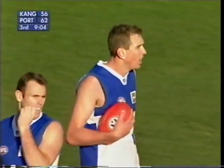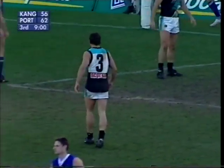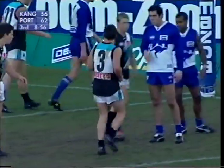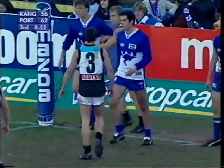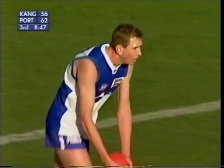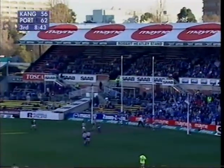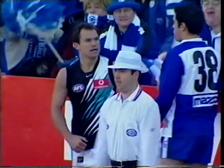Now there's an altercation also in the goal square between Montgomery and Baird, and Montgomery just glares back at the umpire, and this again to level the scores in this 3rd quarter. Just under 9 minutes left in this 3rd term. Spider Burton from 45 metres out unloads and kicks a goal.